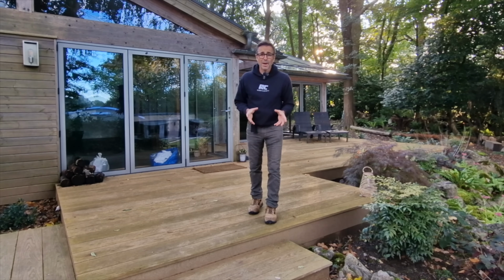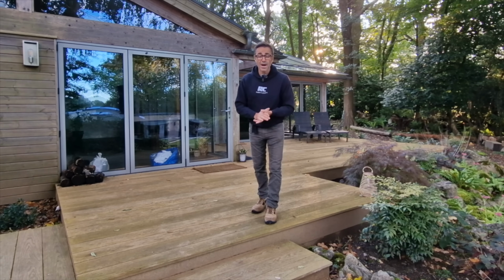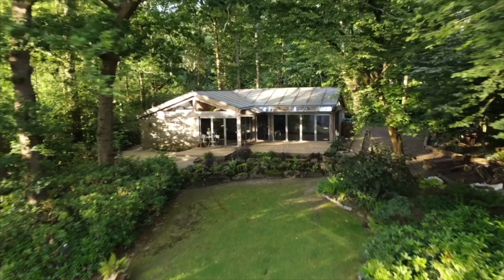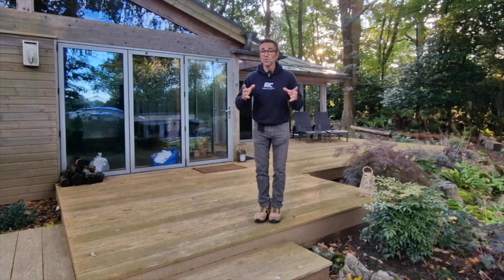Now, if you know anything about me, I'm a carpenter and a joiner, but I spend all my time out on site, generally building something like this garden room that I built at home. So you also asked me, do I have access to a workshop? Do I have a workshop?